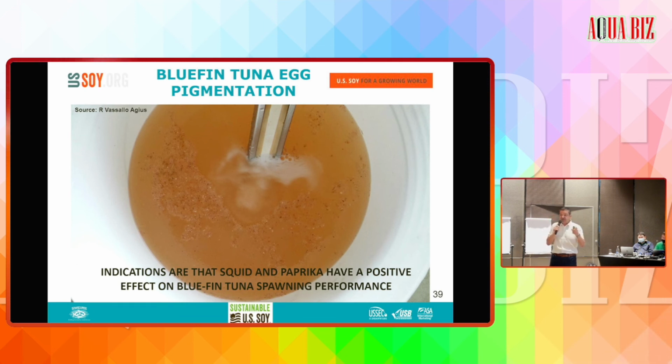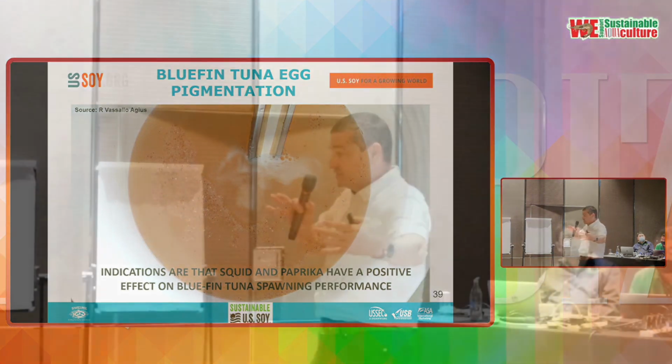We sacrificed the fish to analyze. And the gonadosomatic index of fish that were fed on just bait fish was around 3, okay? And the gonadosomatic index of fish fed bait fish, squid, and paprika was about 6, okay? So it was significantly higher, okay? And when you have gonads of tuna, okay, they are 8 kilos. So it was a very good response with squid and paprika.